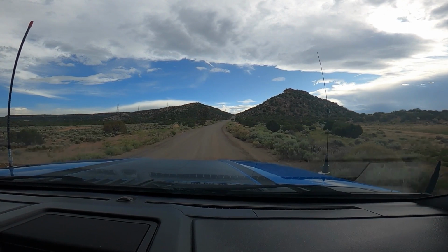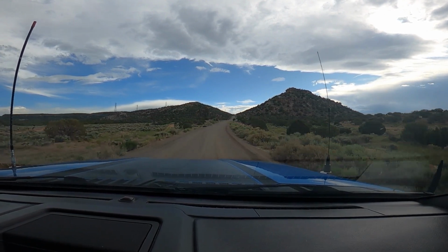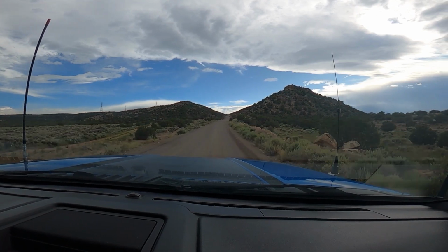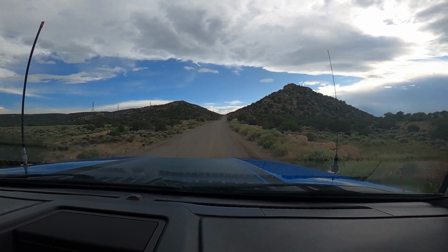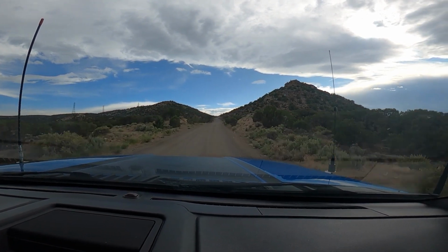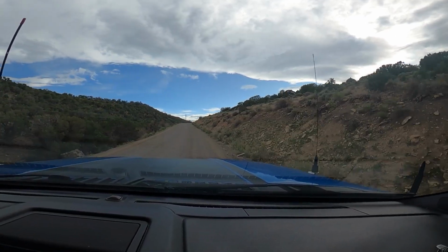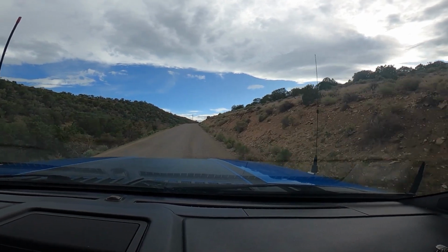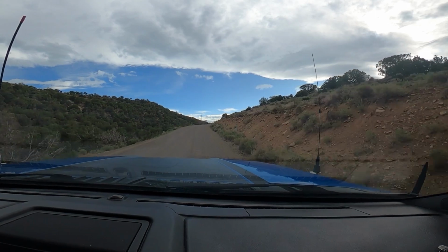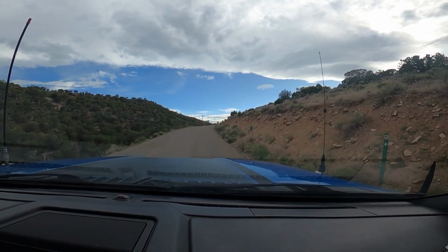Alright, here we go. We're at the beginning of the Rim Rocker. Woohoo! Which is actually part of the main road right now, but it'll change. So we're going to go ahead and cut the video off now until we get on some more interesting terrain.